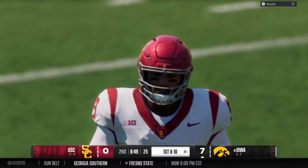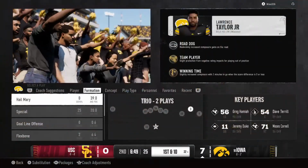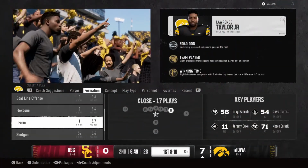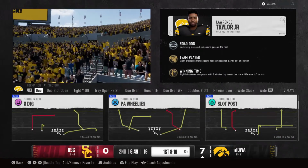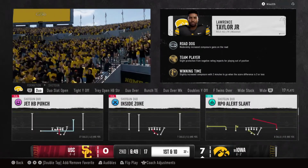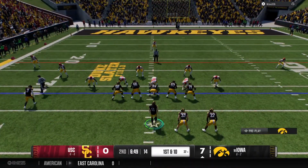Really nice job there by the defense, because I think they baited the QB into trying to fit that one in over the middle of the field. Remember, it's a big zone coverage. They've all got their eyes on him back there in the pocket, and they just let him feel like, yeah, I can fit this football in. Not so fast. They come away with the pick.